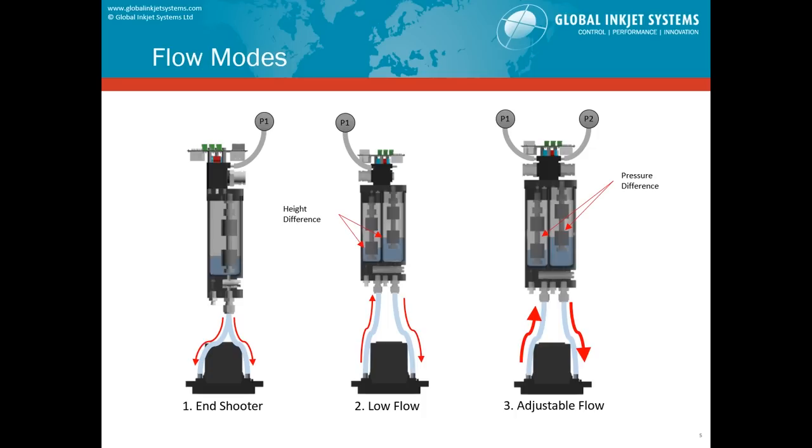And then in the third example, we've got adjustable or controllable flow, where we can actually specifically put a certain value and measure into how fast or how much volume of ink you're going to flow through the printhead. So those are the three terminals. We've got end shooters with no flow, low flow, and adjustable, controllable flow.